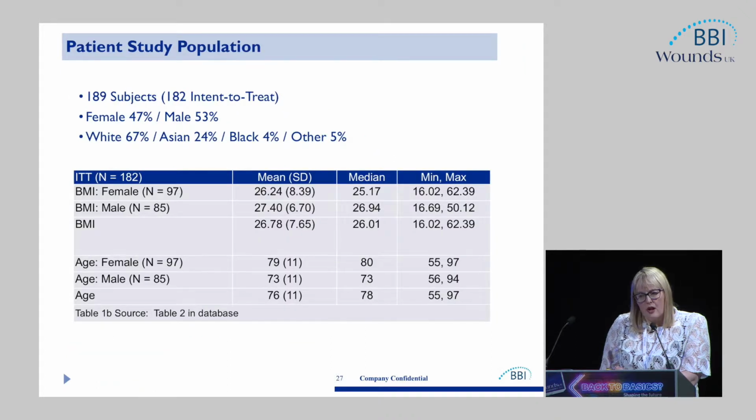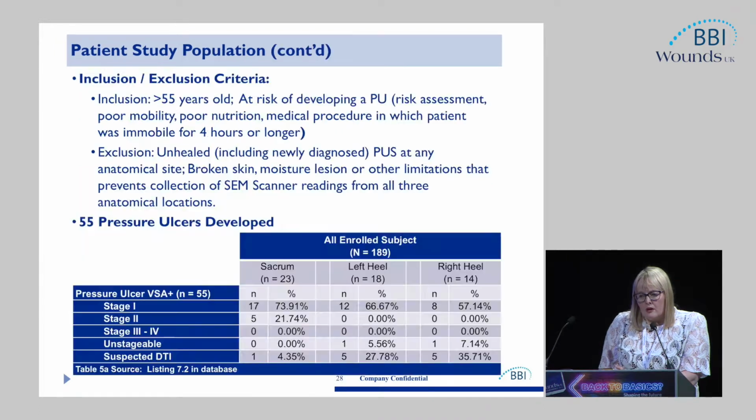So in that study, quite matched in terms of male-female participants, and you can see they had a range of different skin tones included. And there was actually an intent to try and include different Fitzpatrick skin tones in this study. And that is because we all know that it is very different and more difficult to detect skin damage in non-Caucasian skin tones. From an inclusion and exclusion criteria, the patients had to be over 55 years old, at risk of developing a pressure ulcer, and obviously immobile for 4 hours or more per day.